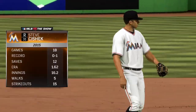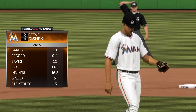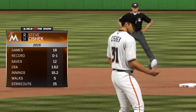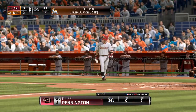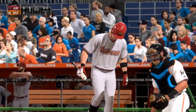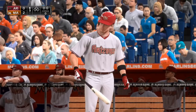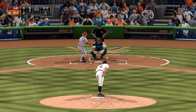Steve Cishek is on now to try to close things down here in the 9th. Now pitching and batting in the 6th spot, number 31, Steve Cishek. Now playing third base and batting in the 9th spot, Cliff Pennington will be 3, tasked now with leading things off in their half of the 9th as they'll try to do something to prevent being shut out. And whatever they've done for the first 8 innings hasn't yielded a whole lot so far, so quite frankly, I'm not expecting too much.